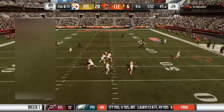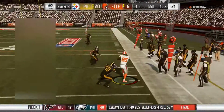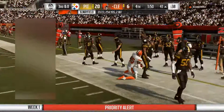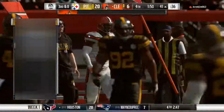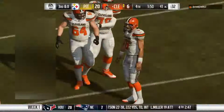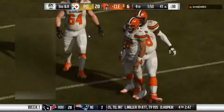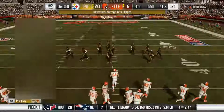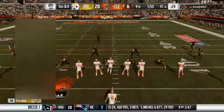Mayfield with it once more. Firing quickly here, and that's complete. It'll be a gain of 4, and that'll make it 3rd down. One thing you're hoping for when you run drag routes, you're able to hit a receiver in stride, and he can pick up a lot of yardage after the catch. But in this situation, the defense was effective, able to stop him before he could get a good head of steam going.